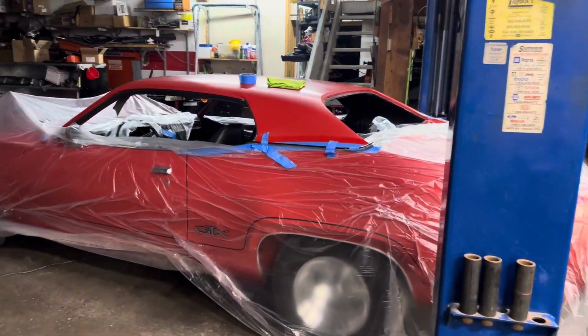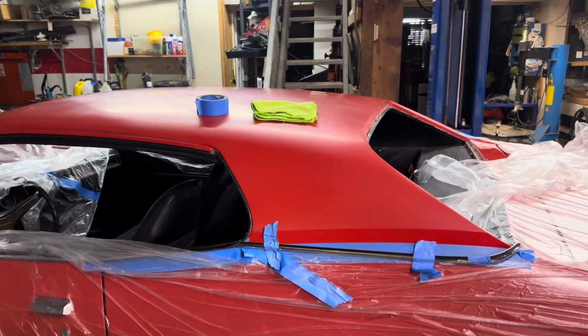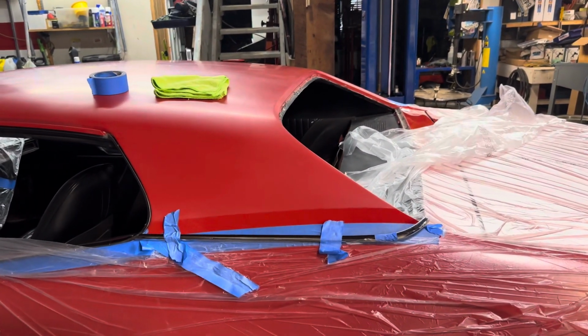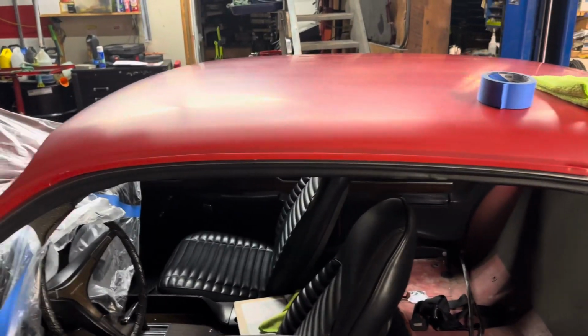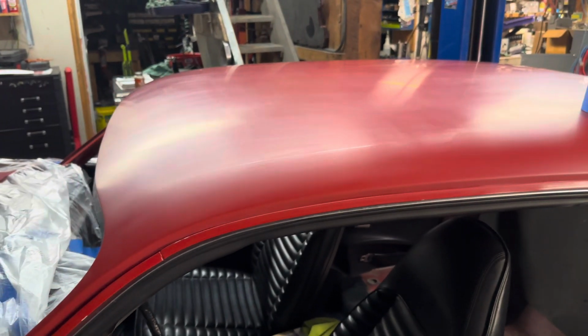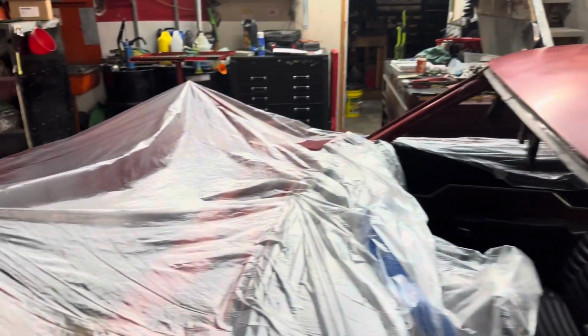I'm ready to do a vinyl top on this '71 GTX. So just mapping out the chrome. I've got some holes to drill, and we Scotch-Brited the roof. And so this week we're going to be putting the vinyl top on that car.